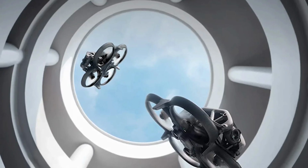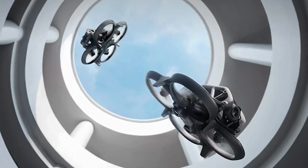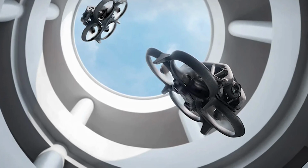You'll see a crosshair in your view that moves around when you move the controller. Wherever you point the crosshair, the drone will follow. It's a simple, point-and-click way of flying that I really enjoyed.